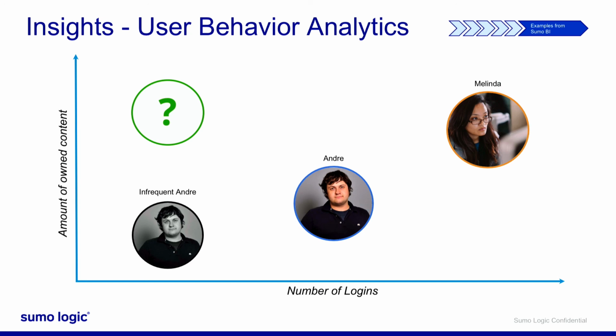Then there are Andres who use the product more frequently, own a bit more content, and gain more value out of it. These are your SRE engineers, DevSecOps engineers who monitor their live applications using Sumo. So they are looking at dashboards and searches every day to see what's going on in their infrastructure, logging into Sumo every day. And then there's a third group of people here.